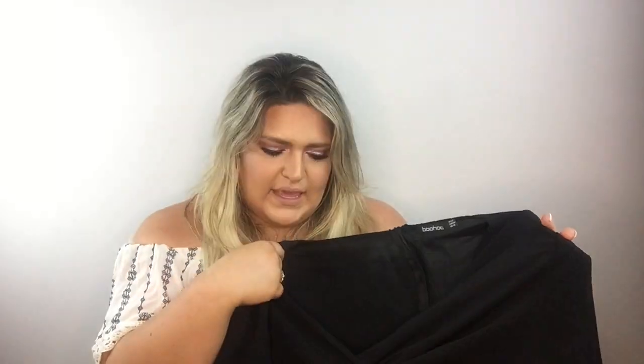The next piece that I bought is this super cute long sleeve romper, and it's pretty much just a black romper with some like panels in the front of it which look like a dress. Excuse me. It is low cut, but it's not like super low cut where you're hanging out all over the place. The long sleeves are these like cute pillowy type long sleeves. I don't know what they're called, but they're super cute.